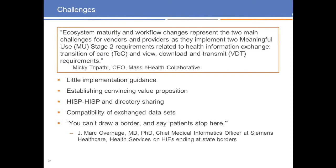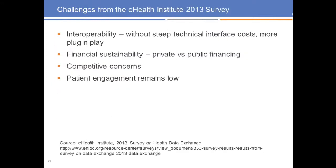And I love this quote: "You can't draw a border and say patients stop here." This was from Dr. Overage, who's the Chief Medical Informatics Officer at Siemens, where he's describing how HIEs frequently are forced to end at state borders. There was a study put out by the eHealth Institute back in 2013, just last year, where they talked about a number of the challenges they see in the market. Here's just a couple of them.